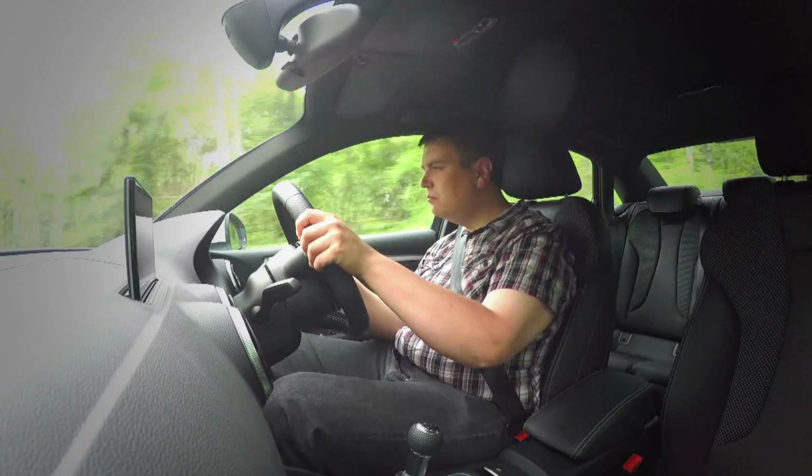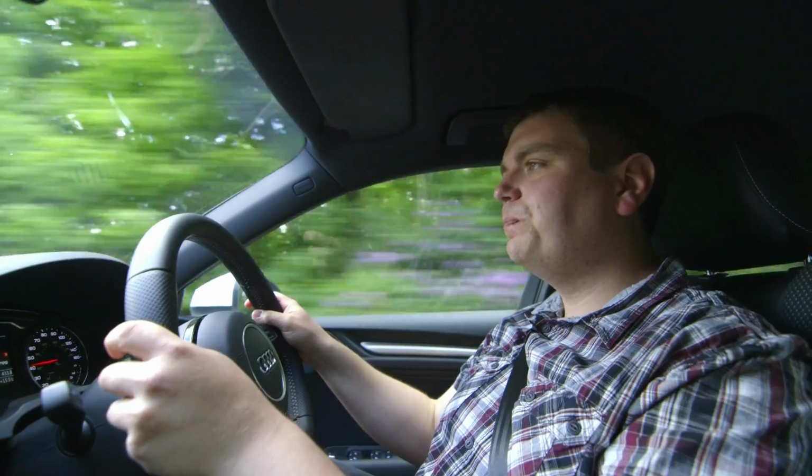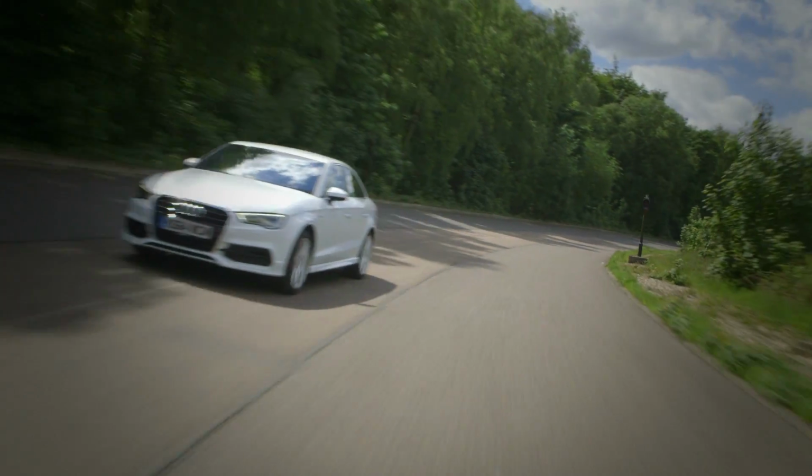Steering is direct and nicely weighted, and while it stops short of being an outright laugh in the driver's seat, it's very predictable and does offer enough to keep the driver entertained.